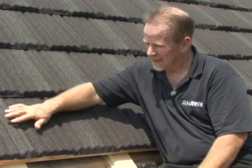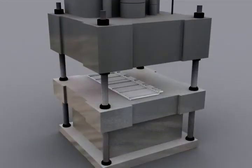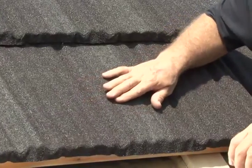Another advantage of choosing a SteelRock roof is our pressing. It's the most aggressive, deepest profile on the market today. What that means to you is a true shake facsimile and an extremely strong walkable panel.